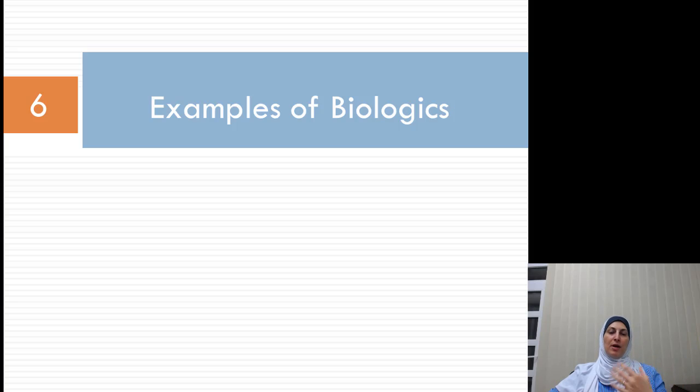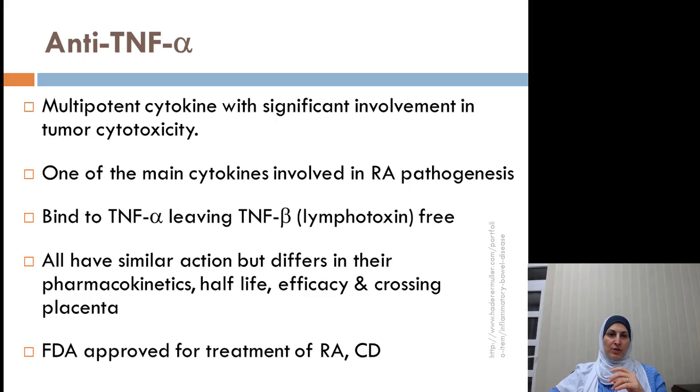So these are the types of biological treatments that are available, or the main ones at least, and we'll go into some examples of biological medications or biologics. The first one is anti-TNF alpha. TNF alpha is a very potent cytokine, and it is involved in the pathogenesis of different autoimmune conditions, mainly rheumatoid arthritis, and it is also very effective against tumors because it has tumor cytotoxicity. It will turn on the cytotoxic T cells to attack tumors.